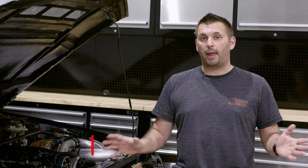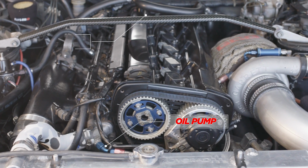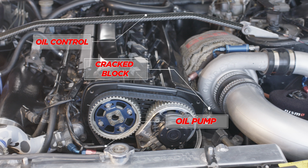Now when it comes to making power with a GT-R, there is a whole bunch of opinions, myths and mistakes about tuning the legendary RB26. Sorting out fact from fiction is the main reason we developed Project Budget Supercar. The myths surround the oil pump, oil control and the strength of the block, and we can tell you firsthand that some of them are definitely myths and some of them are definitely facts. First up, the oil pump.